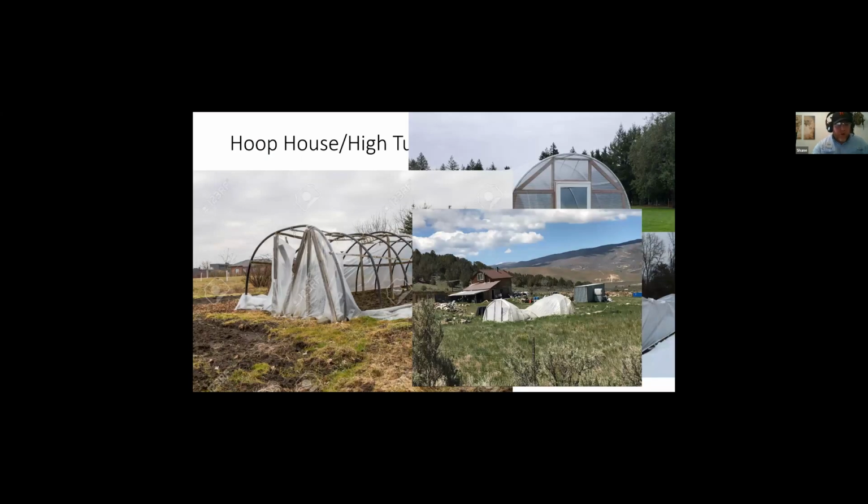The next would be the hoop house that I talked about a little bit before. This is the common state, or the natural state, of a hoop house. And this is why I hate hoop houses. If you want a hoop house, don't talk to me, because I really hate hoop houses. They just fall apart. They don't work very well throughout the year. And if they last an entire year, they're the longest living hoop house I've ever seen. So I really hate them.